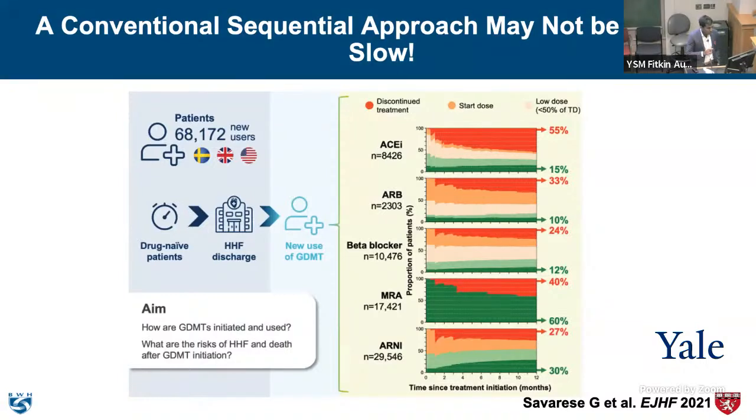This was a recent multinational experience across the United States, Sweden, and the United Kingdom of about 70,000 individuals who were newly started on individual components of guideline-directed medical therapies. And the curves on the right show the actual new therapeutic initiation as well as optimization after that first index initiation. And in fact, you see that titration is relatively slow, new drug initiation is very infrequent, and in fact, drug discontinuation appears to be the predominant pattern for many of these therapies.